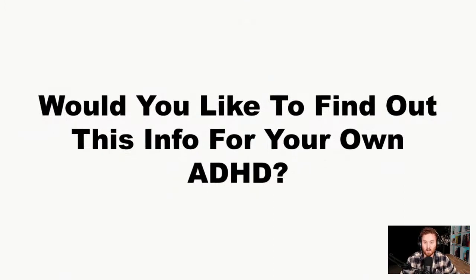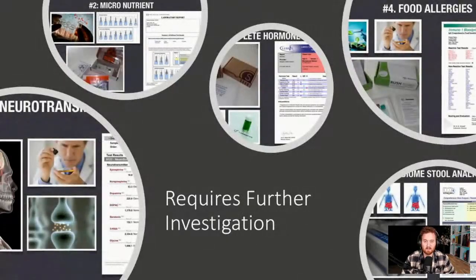And that is really what it does take when you are trying to identify what are the best nootropics for you, because not one person is the same. I'll tell you that from doing this for years: everybody is unique, and every ADHD person is unique. And it's really critical to look at further investigation. So if you're someone that really does want to figure this out for yourself, I would love to help you out.